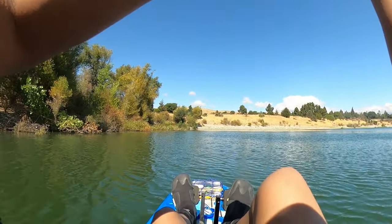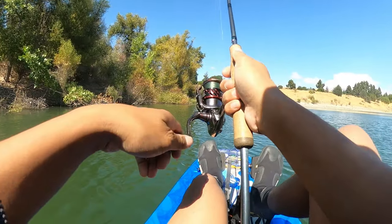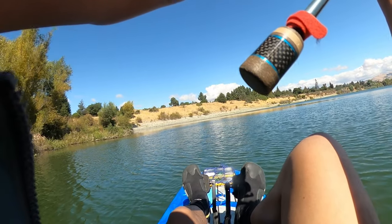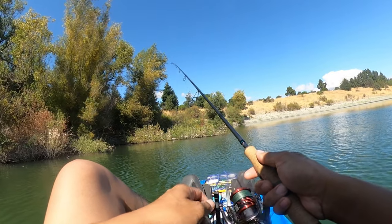Basically just going around the bank, trying to cover as much water as possible just to see where all the fish are concentrated. Starting at one corner of the bank and going all the way down to the other corner.